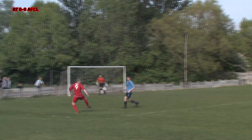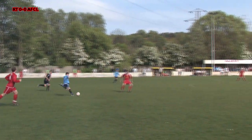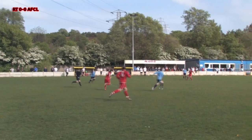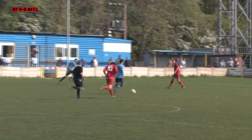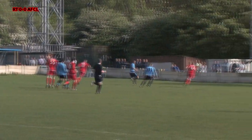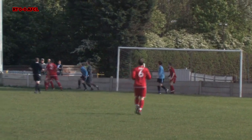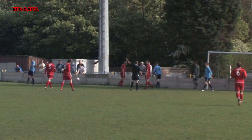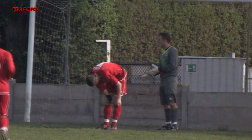Gibbons finds Kennedy inside the area, but his touch is poor and Dalton is able to clear, and Robinson will pick it up. He lays it off to Bellew, and he's got space in which to attack the AFC Liverpool half. Runcorn Town are on the counter-attack as Bellew lays it to the path of Carey. He gets it past Christopher, Murphy hooks it off the line, and McCluskey has to concede the corner, and that's the closest we've come to a goal so far in this match.